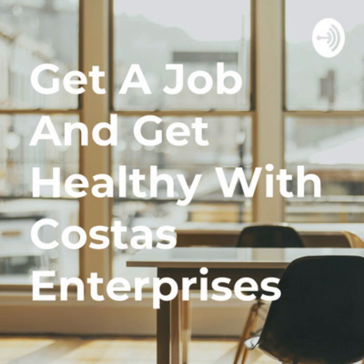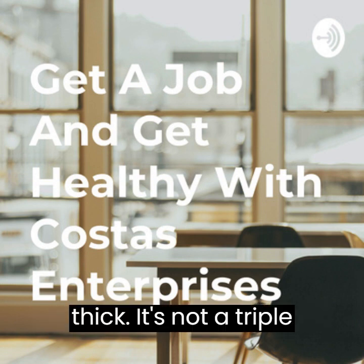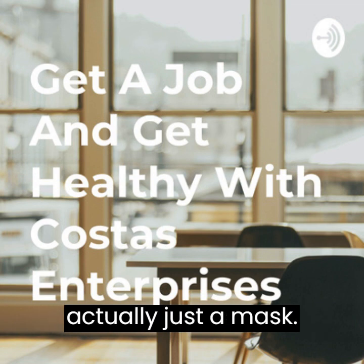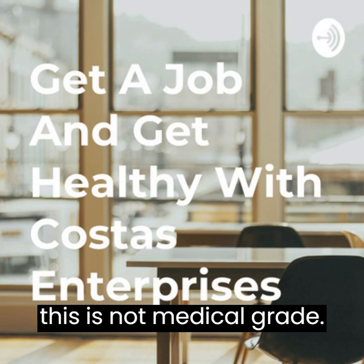Really, really good quality. The cloth face mask, very thick. It's not a triple layer. Okay, so I'm going to put that out there now. It's not a fitted mask. It's actually just a mask. So they actually say, look, this is not medical grade.